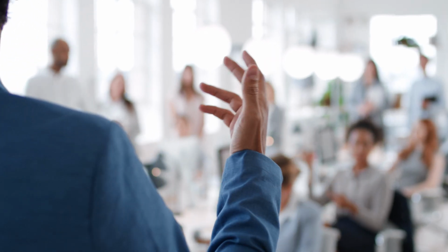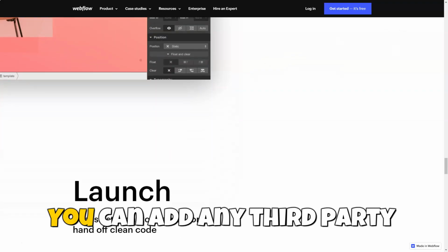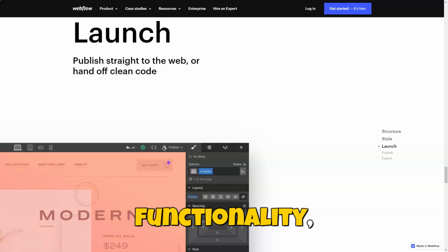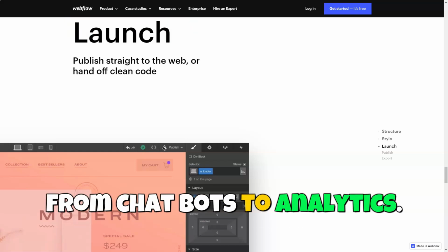Webflow makes it easy for teams to collaborate on website development and content creation. You can add any third-party tools and services to enhance your website's functionality, from chatbots to analytics.